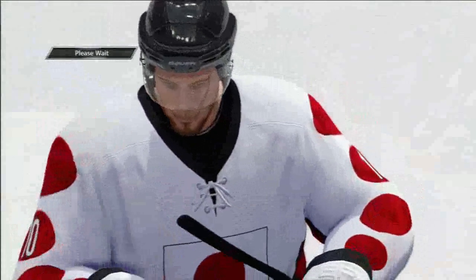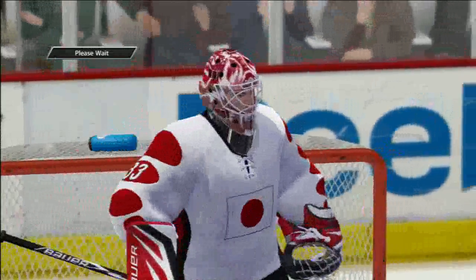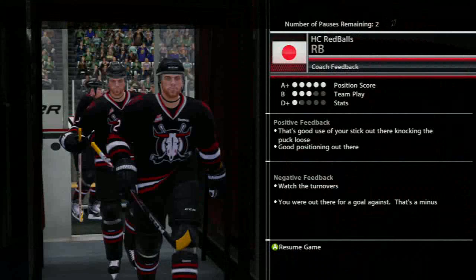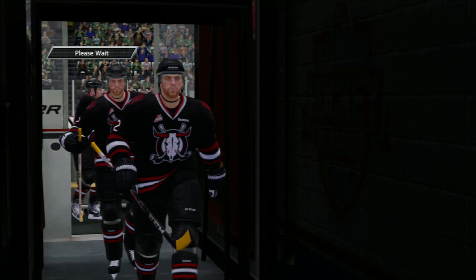And the horn sounds, ending the first. After one, it's 1-0. This has been a game where everybody's had something to cheer about. This has been a really fine game to watch. You know what? All of the players were on board when the game started, and they've put together a real entertaining tilt to date.